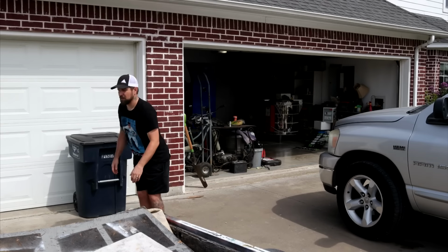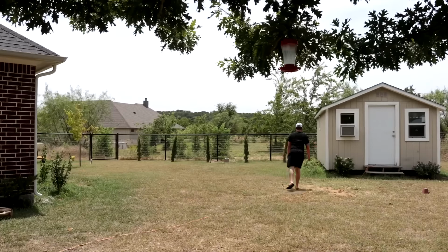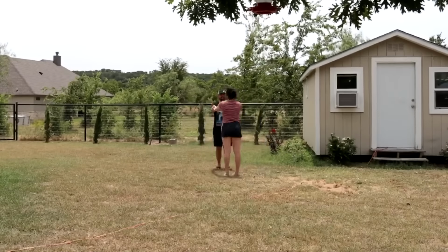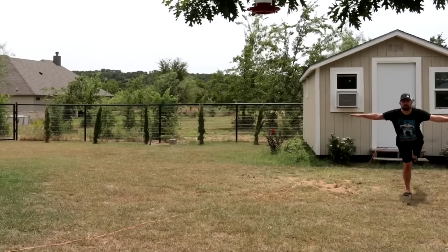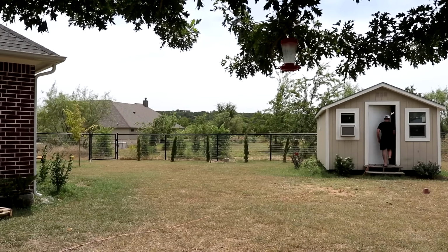Anyways, what I'm going to be doing is something similar. But first, let's go to the shed because it's really hot here in Texas. Okay. That is definitely an improvement.